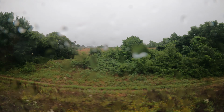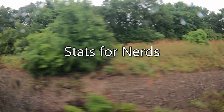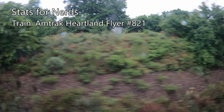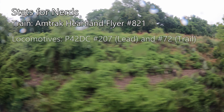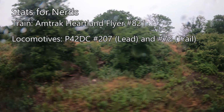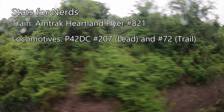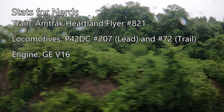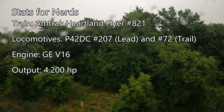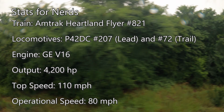With our journey now in the Lonestar state, let's take a quick look at some stats about our train and the route. Taking us down to Fort Worth today is Amtrak Heartland Flyer number 821, and is led by GE Genesis P42DC number 207, with Locomotive 72 bringing up the rear. Each P-42DC is powered by one of GE's V16 engines, producing 4,200 horsepower. P-42DCs are rated for a top speed of 110, but track speeds limit trains to a maximum of 80 miles per hour.